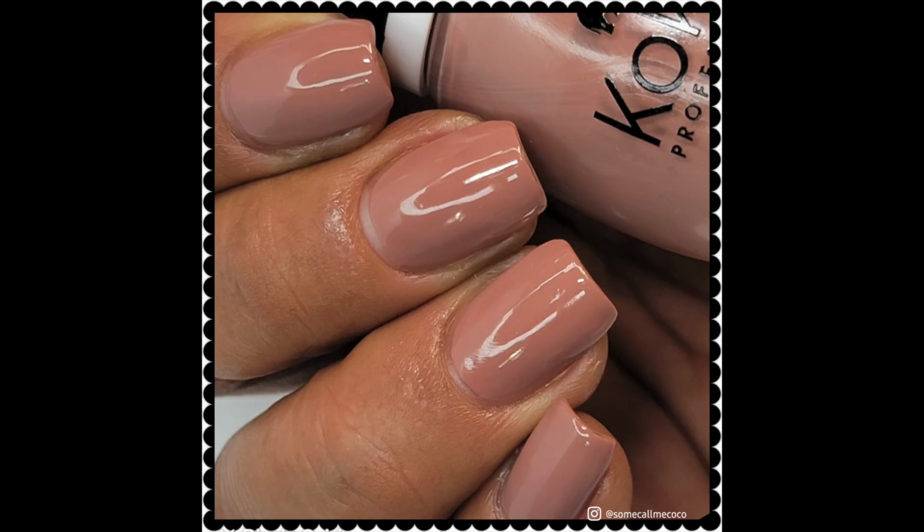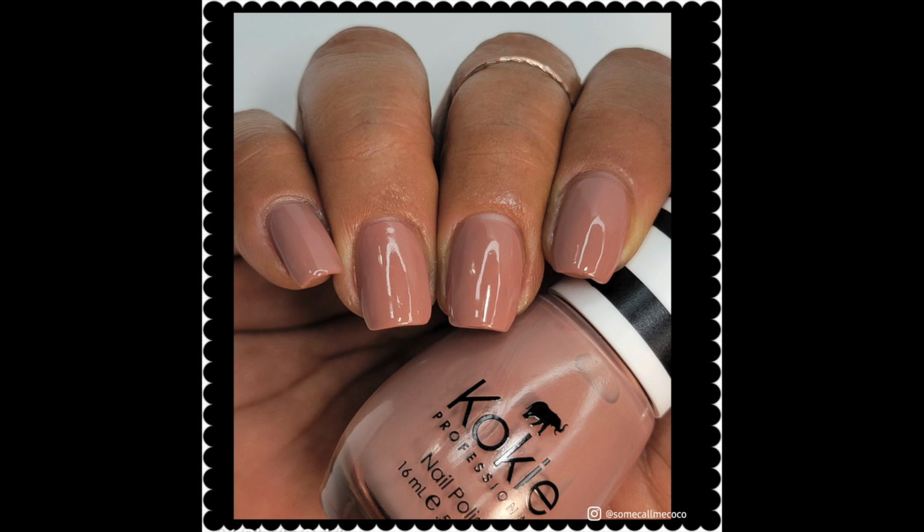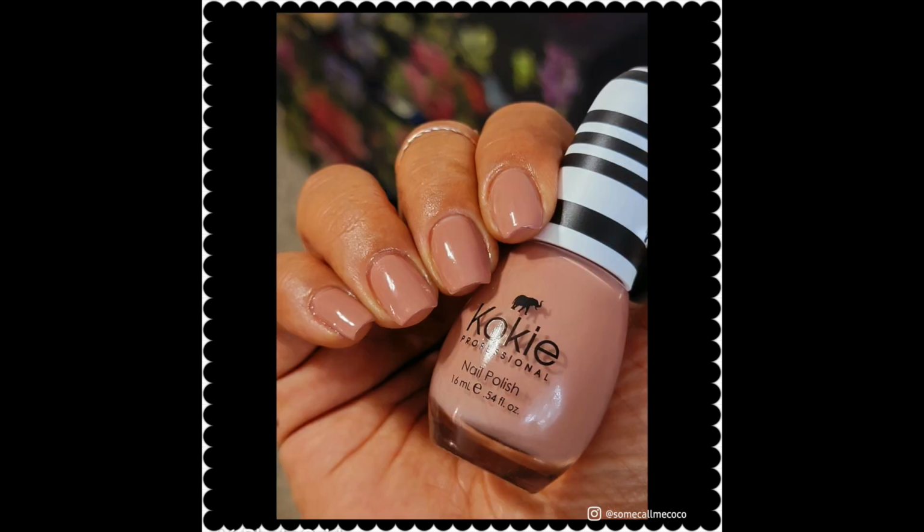But I did a little glitter gradient with Celestial, also from Kokie. This is a micro glitter, and it's gold, but it leans a little bit pink, and then it also has holographic shimmers running throughout. And it's great. It gets a pick at 3 coats.